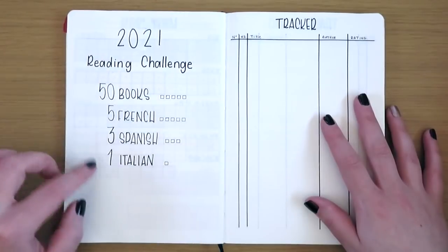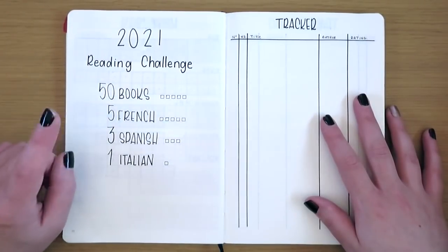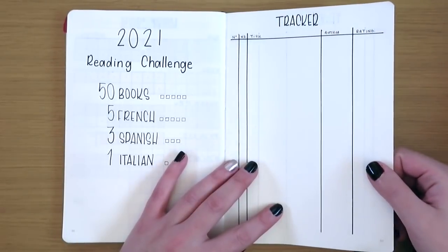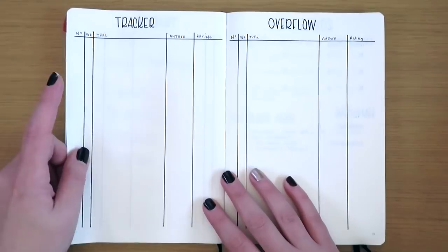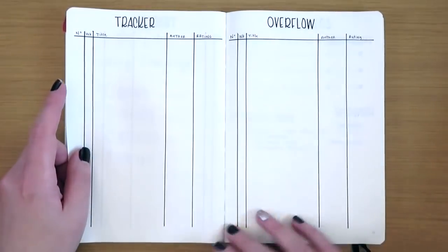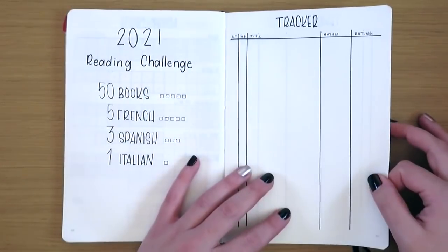So just very simple setup over here, 50 books, 5 in French, 3 in Spanish, 1 in Italian. I have my tracker, which is the exact same tracker that I have been using since the beginning of time, AKA like 2016 or something like that. I love it, it's just super simple. So I go ahead, I set up 3 spreads.